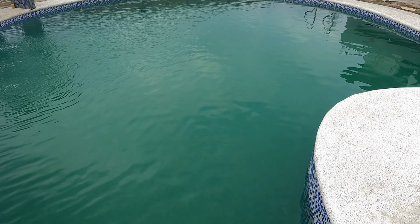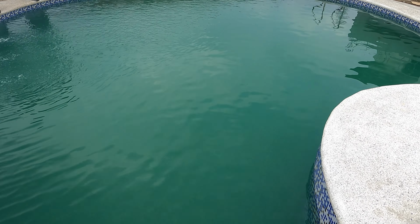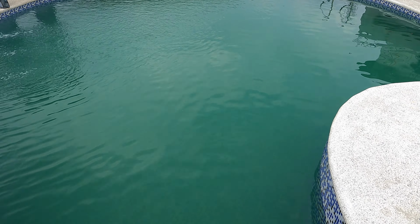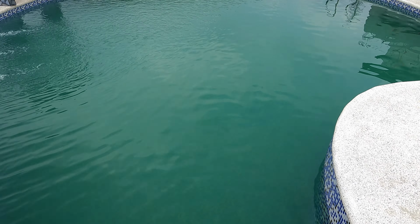I'm not sure it's me or the sunlight or something else, but I think this water looks a little less clear than it did this morning.